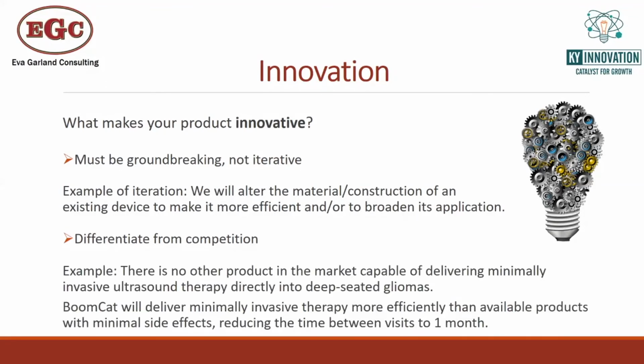So for an example, there is no other product in the market capable of delivering minimally invasive ultrasound therapy directly into deep-seated gliomas. I have a product that does. That's innovative. It's the only thing out there. There's nobody else touching that. Another example is BoomCat will deliver a minimally invasive therapy more efficiently than available products with minimal side effects, reducing the time between visits to 1 month. So you want to state how your innovation, how your ideas and your products are innovative, and also how that innovation will change either the current landscape, the standard of care, the energy market, whatever area you are focusing on.